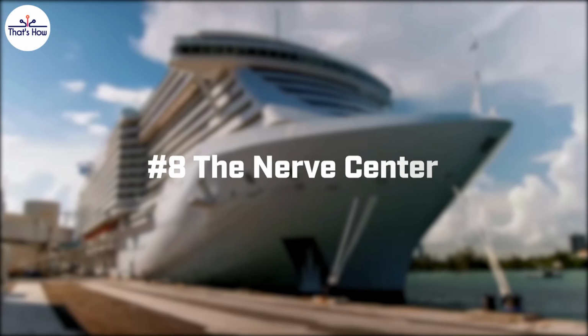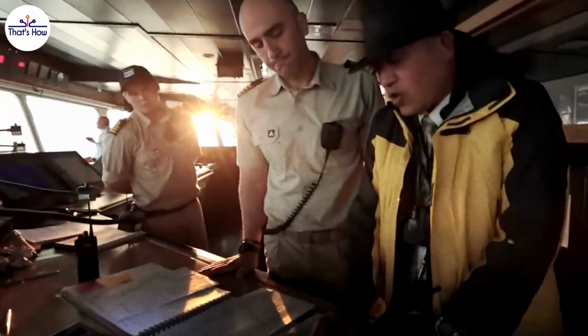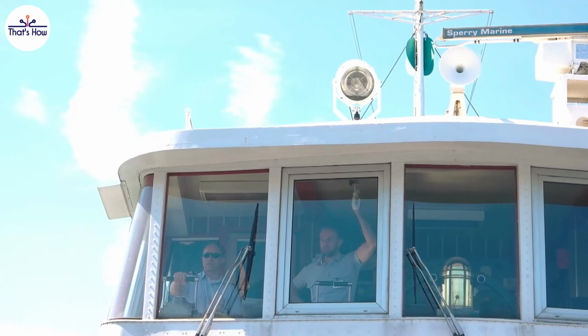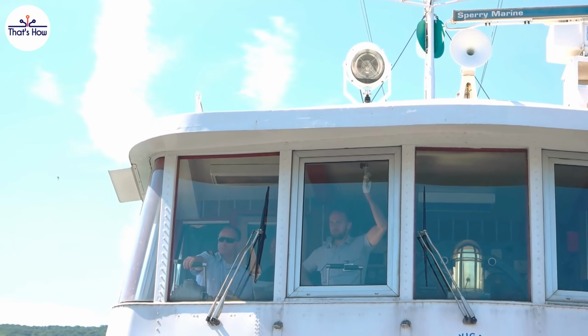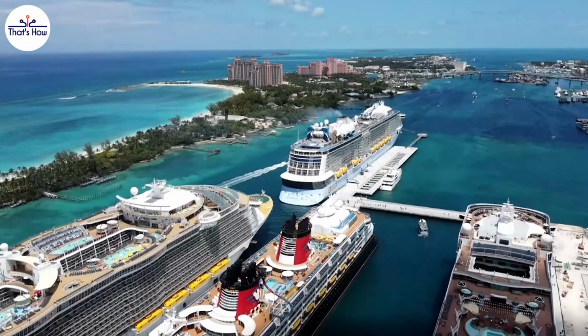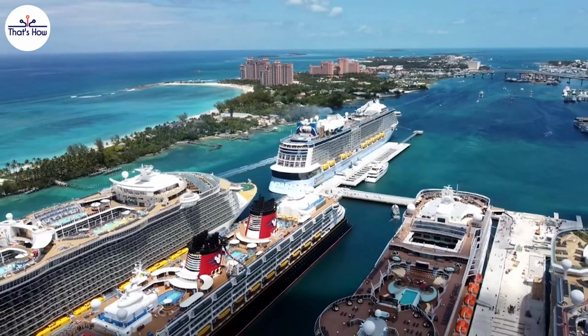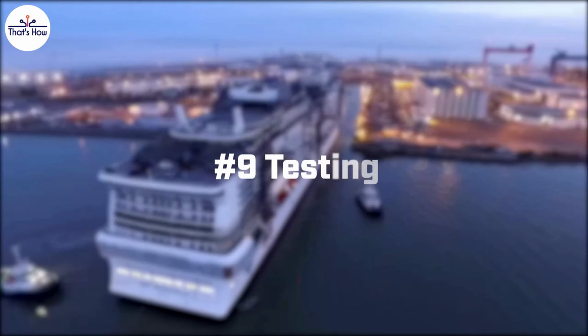Step 8. The nerve center. The bridge is where the ship's operations are controlled. It's equipped with state-of-the-art navigation systems, radar, and communication equipment. The captain and crew rely on these tools to safely guide the ship through various weather conditions and tight ports. What's fascinating is how automated many of these systems are. Modern cruise ships can practically steer themselves using advanced autopilot systems, though the crew is always on hand to ensure everything runs smoothly.